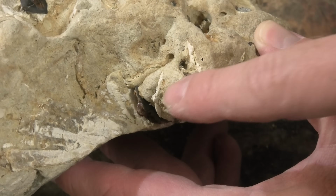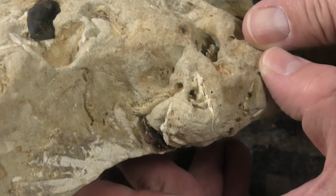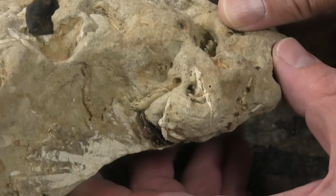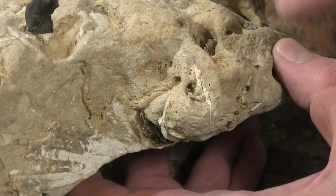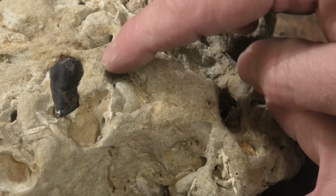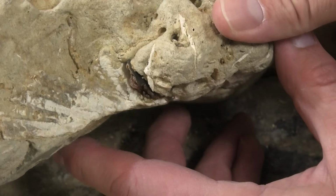But if there's a shark tooth over there and there's a shark tooth over here and they look very similar, there could be some more inside this rock. So we're going to have to get it CT scanned at some point. But what I'm going to do is prep away the rock over here and over there. And maybe we'll find another one while we're doing this.